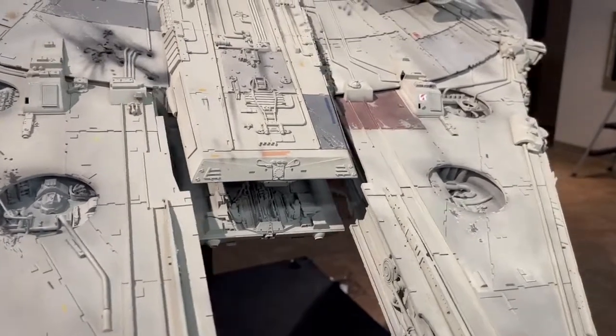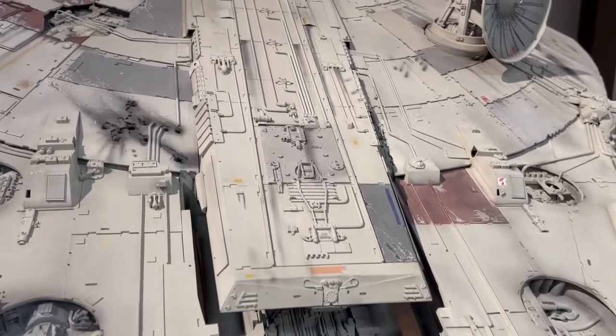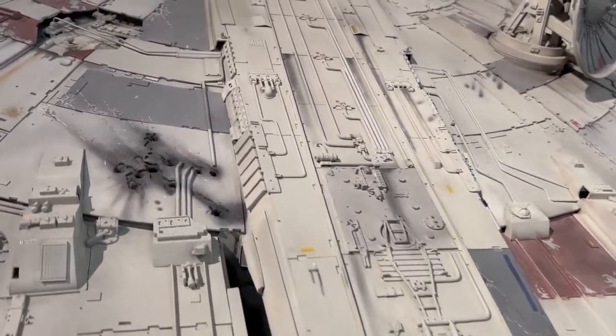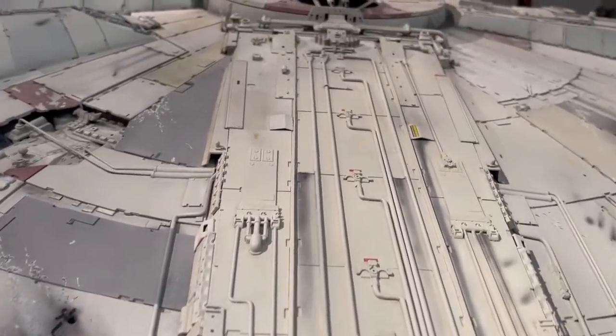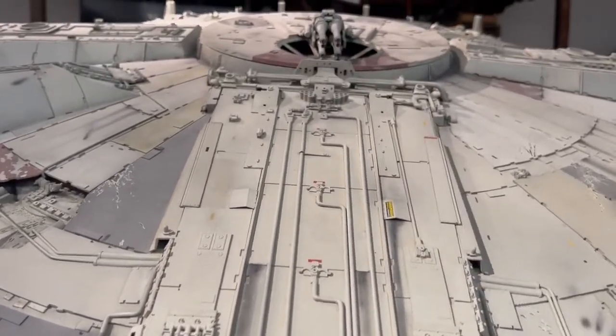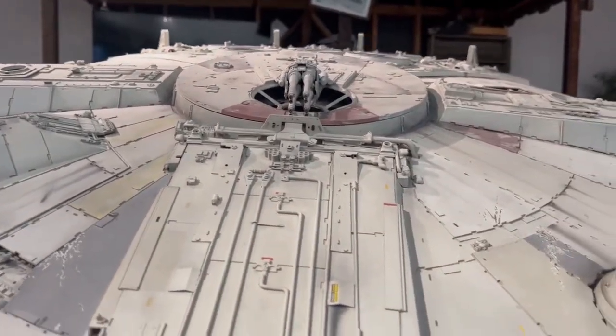Now on display at the Center for Fine Scale Modeling is the Millennium Falcon. This outstanding model is built in studio scale. It's over 5 feet wide and 7 feet long. And it took 10 months from start to completion, being built by Rogue Studio Productions in Winter Haven, Florida.